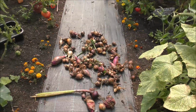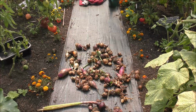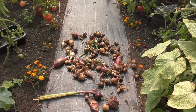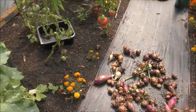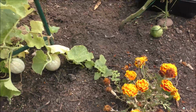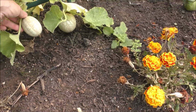Okay. The onions. That's a few of what's left. You can see the state they were in. So they're happily in here drying out. But while we're here, let me just show you something that's been really good. Now, whether these will come to full fruition, I don't know, but we've got melons. First time ever.